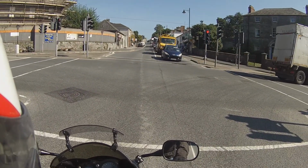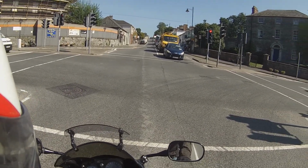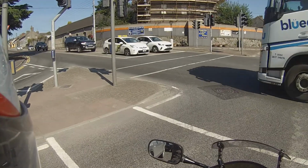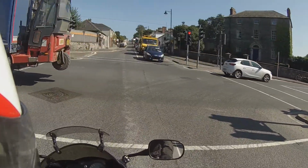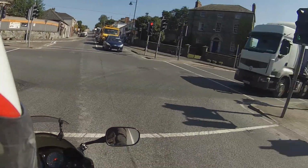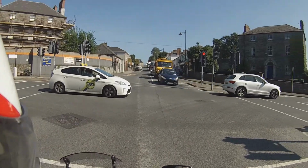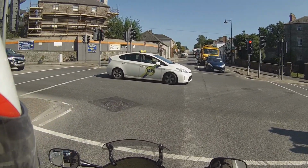The tank range on it is about 174 miles before you turn on the reserve. Yes, it's a carb-fed model, so it does have a reserve. So for any of you younger dudes out there who haven't experienced a carb-fed with a tap, go check it out. It's an experience not to be missed.